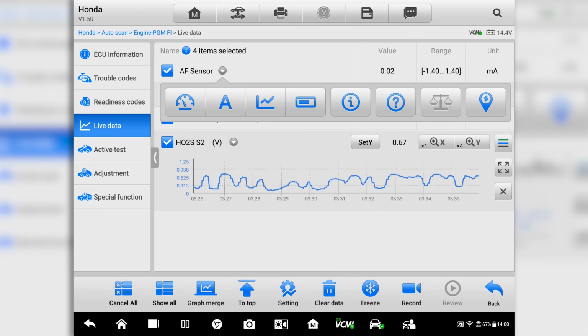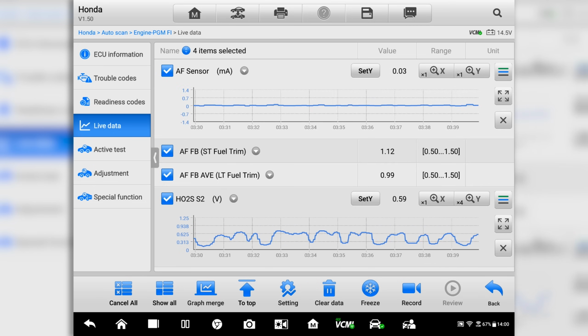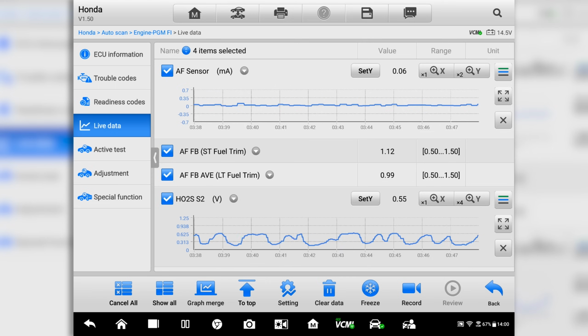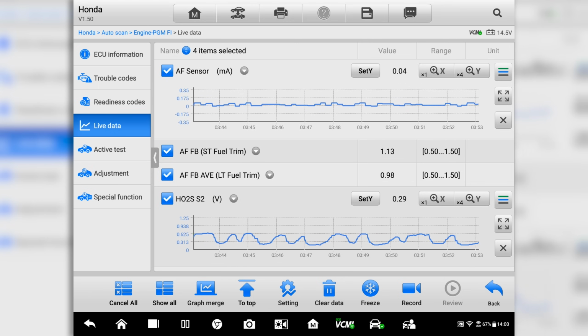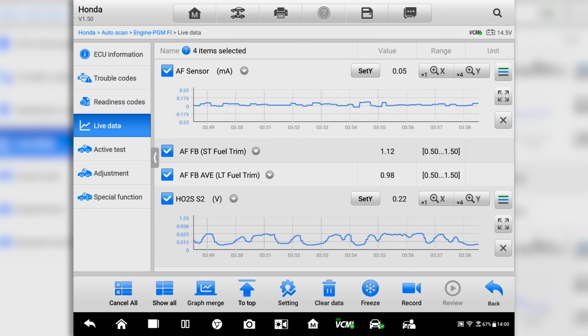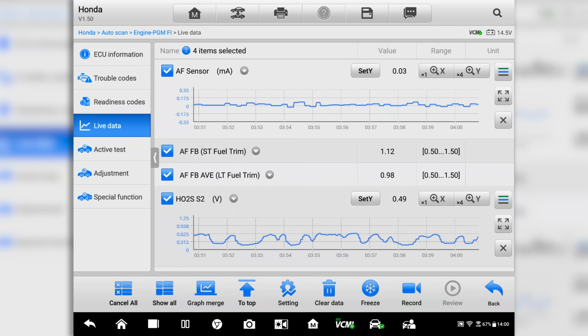So, some questions you guys may have. Wideband sensor, do you still have a rich lean factor going on? Yes, you do. You can clearly see it on the downstream sensor. It's just a much smaller number when you're talking about the AF sensor itself. People would look at that and be like, look, it's not moving. I myself included in the past, but it really is. Let's zoom in on that axis a little bit, or the scale, and you can see the up down of that sensor, and you see the downstream mirroring it.